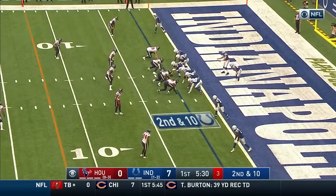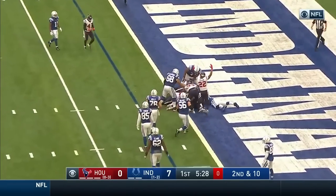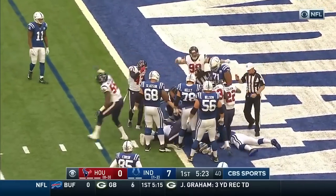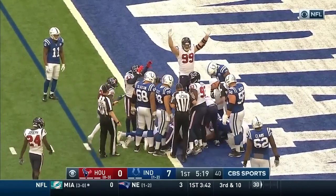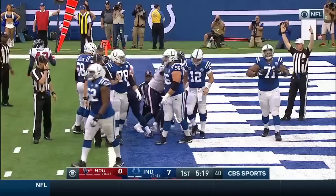Second and 10 here after the incompletion. As the snap is muffed, it's loose. Who's got it? If Houston has it, that's going to be in the end zone. What's happening on the bottom of the pile? Texans have it for the touchdown.